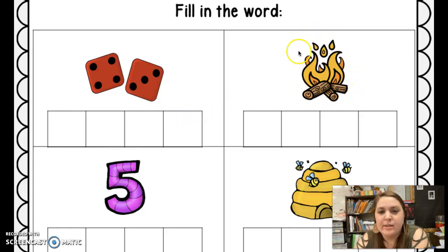All right, let's go to our next one. What's this a picture of? Fire. Let's tap it. Fire. What's our first sound? F. Good job. What says I? I. Remember, there has to be a bossy E because it says I at the end. What says R? R. And then we can't forget our bossy E. F-I-R-E. Fire. Very good.